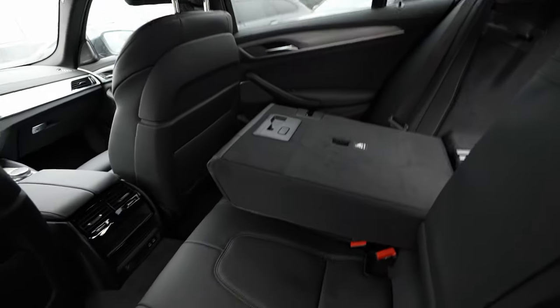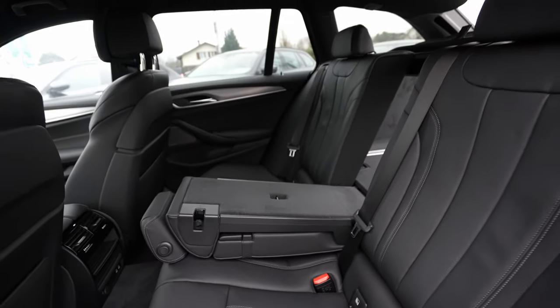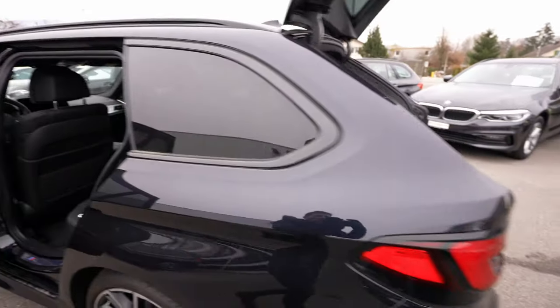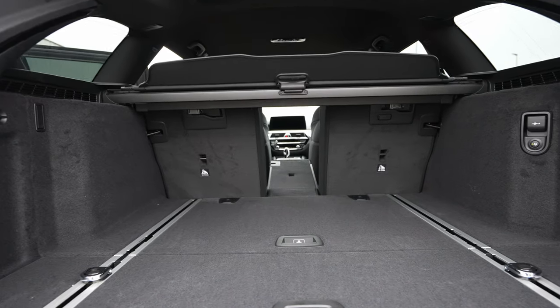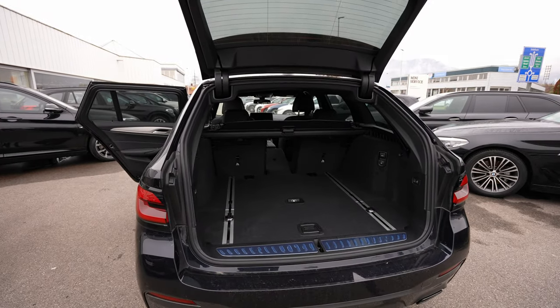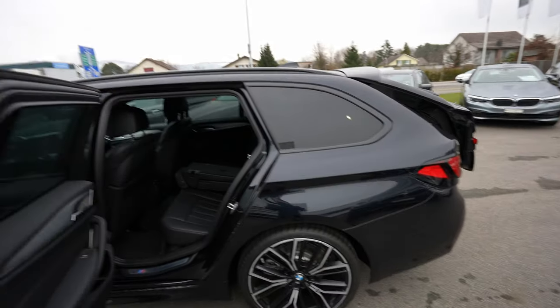And even now, let me fold this back and let me show you something. Here in the middle, right here, you have a button, and you can fold down only the middle part. So if you want to carry ski parts and stuff like that, you can carry them without any problem. So check this out, no problem. Flat floor, you still have two passengers there in the back, and at the same time you can carry big items. Let me close this trunk, let me go inside, let me continue in the back, guys.